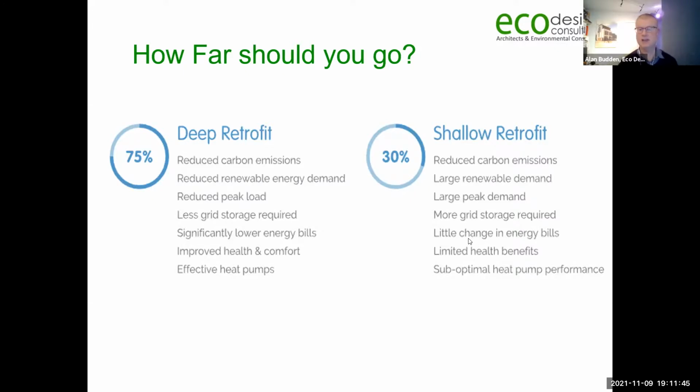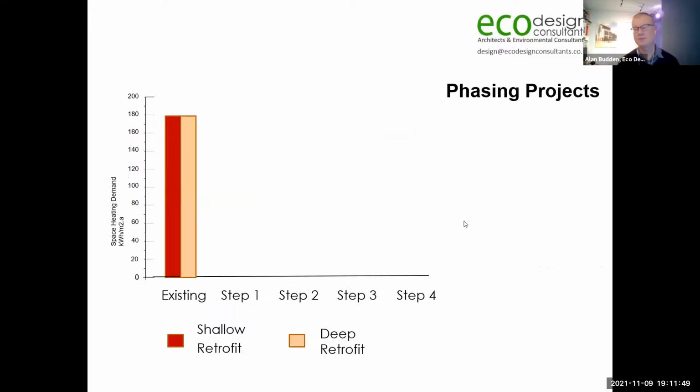So really, I think we should be heading more for deep retrofit. But I know a lot of people are saying, well, we can't afford to go for deep retrofit. I would agree. We can't all do that. I'm one of those people. So what I suggest we do is we look at phasing the project, and we do it in steps.